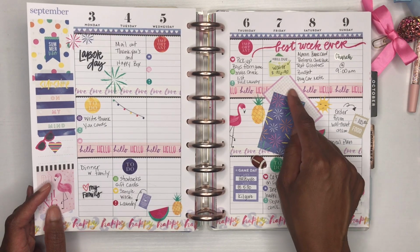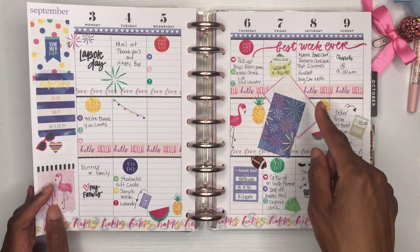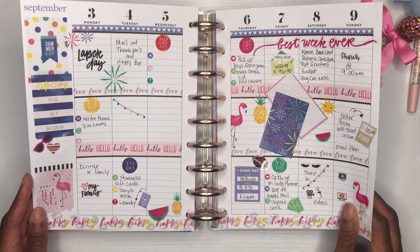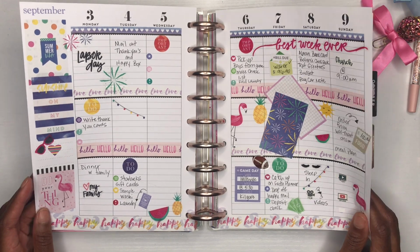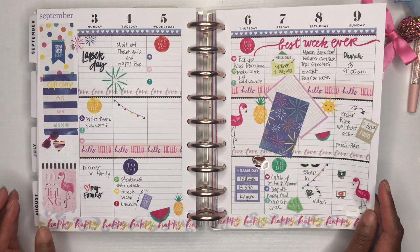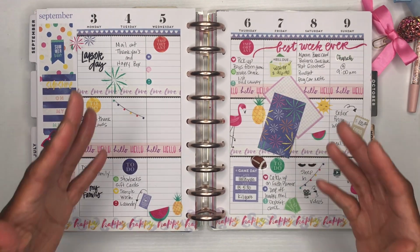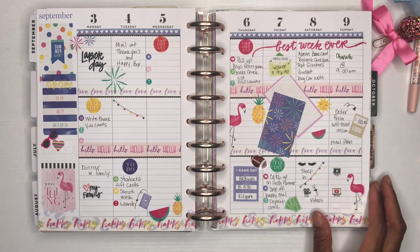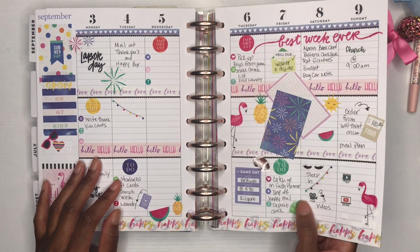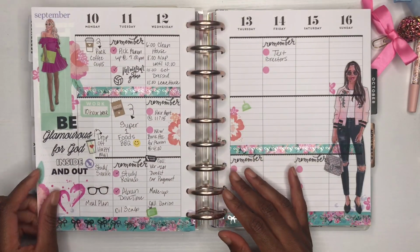I was really obsessed with switching these boxes any kind of way at any given moment of my planner. I don't know what that was all about, but hey, and this looks like Labor Day summertime fun. So yeah, I like this. Happy, happy, happy. I think I was trying to just push myself into being happy. So I'm here for it. Do what you gotta do. Fake it until you make it. And then we had a football game. I love football, so I'm pretty sure I was ready for that.